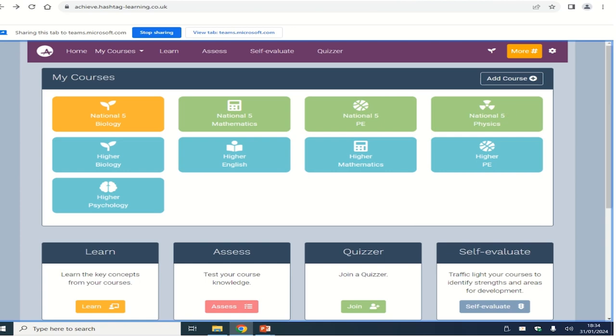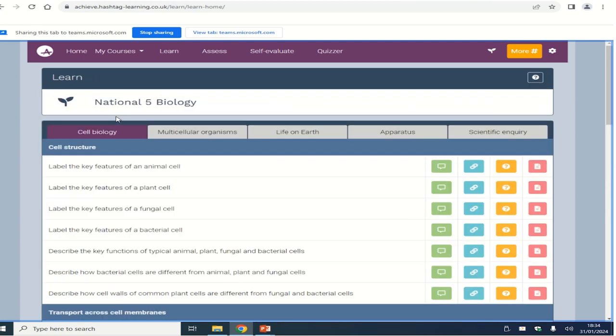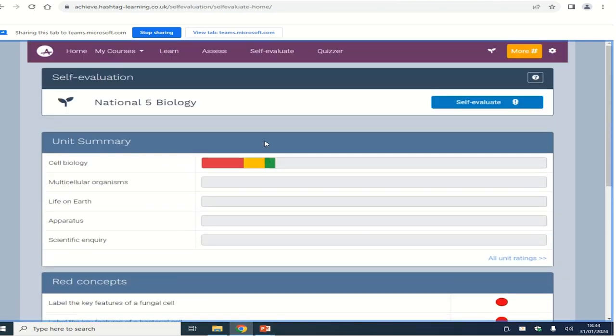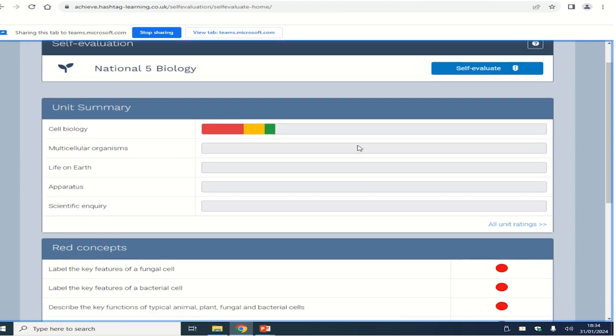But this is a brilliant resource that we have just bought into over the last year, and it addresses a lot of the concerns that pupils were expressing in relation to maybe not knowing where to start, because this breaks all of this down for them. They can pick a particular subject, in this instance National 5 Biology, let's say, and they can self-evaluate their performance across either their topics or their units.